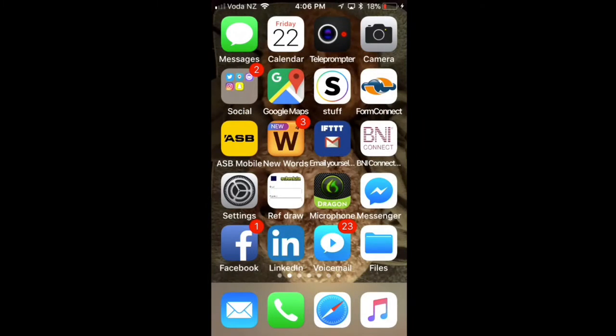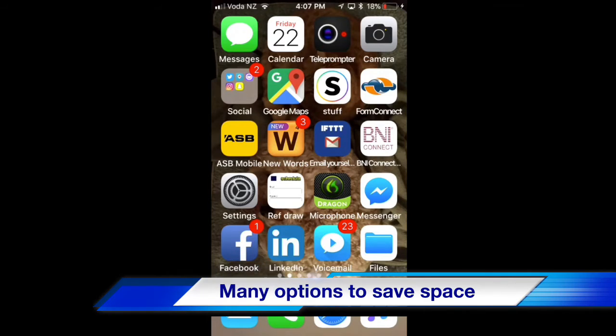The latest iOS came out just a couple of days ago for Apple phones, and I just wanted to share with you some of the coolest tips for iOS 11 for landlords. So the first thing, just as an aside, is that it's quite big on allowing for more storage space for you. So I'll talk you through a little bit of that soon. That's something that's quite exciting.